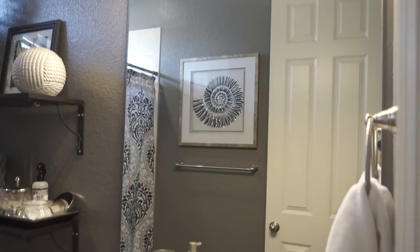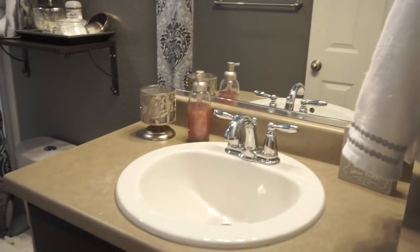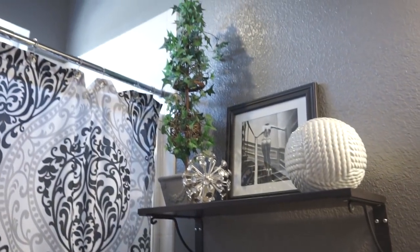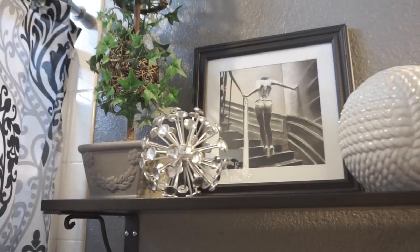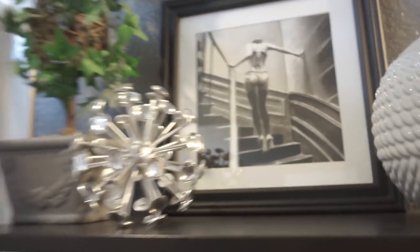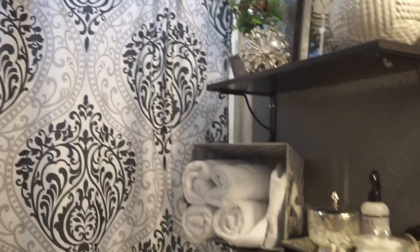So this is what our guest bathroom has looked like over the past couple years, and it's really not bad. It's definitely functional, and our guests have definitely enjoyed using it, but they felt like it just needed some change. And so you'll see what I have on the shelves. I actually have this artwork that I get questioned about quite a bit, but it was a gift during our wedding, and my brother-in-law is an artist, and it was something that he sketched, and I just thought that it was appropriate for the bathroom.